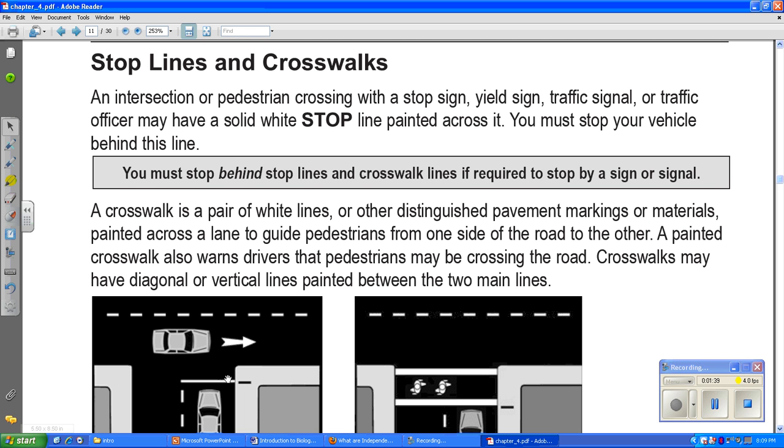There's actually one of those right down the street from us here. You must stop your vehicle behind this line. You must stop behind stop lines and crosswalk lines if required to stop by a sign or a signal. That's an important one because a lot of times people don't do that. Even I don't do that. You just go past that line. But if you're taking your driver's test, you have to definitely make sure you stop behind the line at the stop sign.